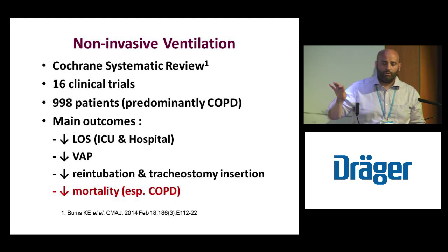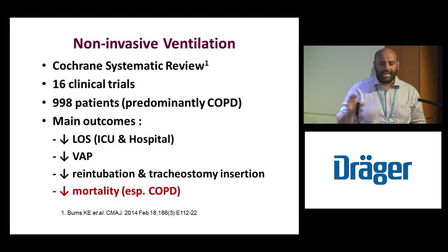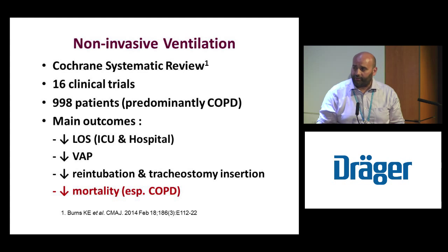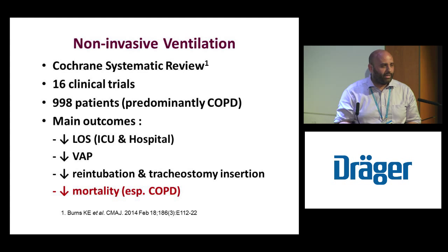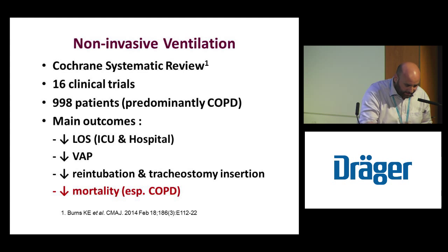So what do I draw from this? Well, in COPD patients, extubation onto NIV can be a useful adjunct in terms of weaning people from invasive ventilation. The only other two signals where that may be appropriate, but the numbers are small, are neuromuscular disease and obstructive sleep apnea.